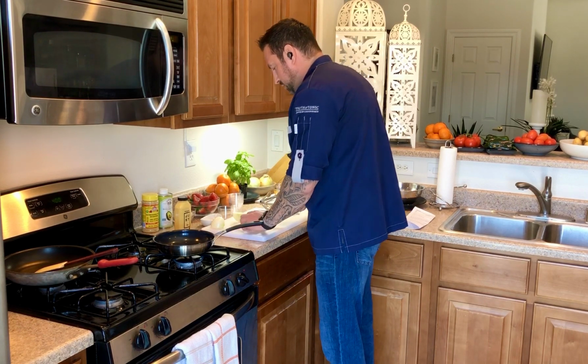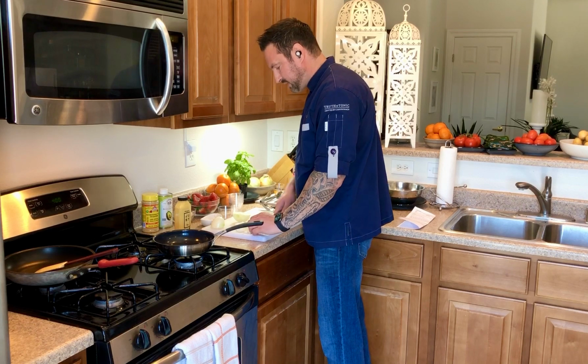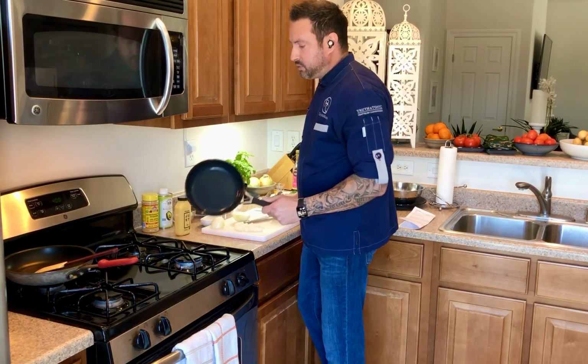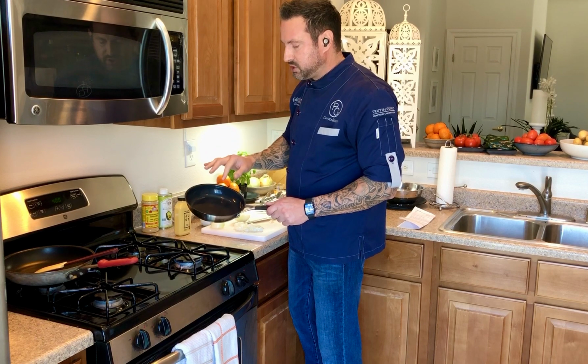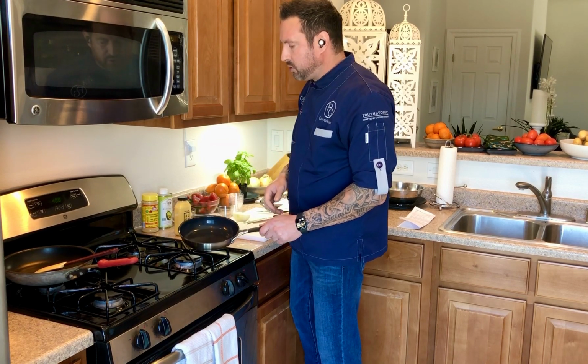We're going to saute this with a little bit of avocado oil. And I like to use a Teflon pan for this. And the key thing about Teflon is that when it's nice and smooth, it's great. But when it starts to scratch, it can really affect our health. So as soon as it starts to get scratched and damaged, then those are when we throw it away and replace it.